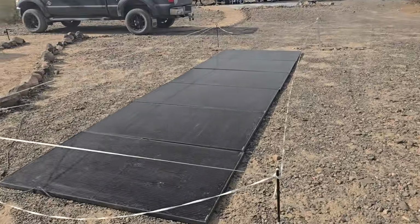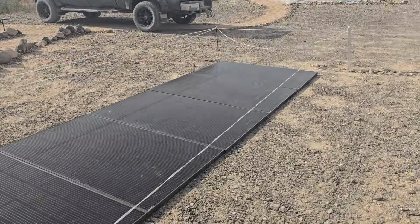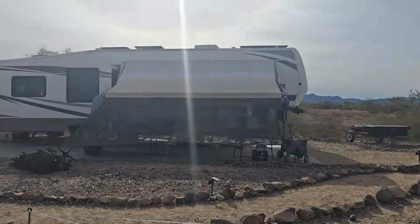Scott's, we're getting ready to put these solar panels up on Scott's rig, Scott and Shauna's rig.